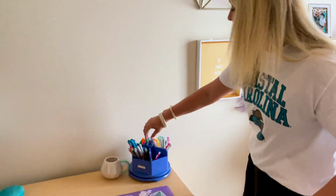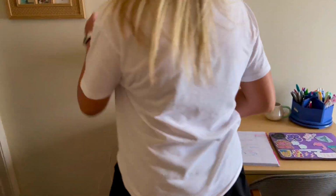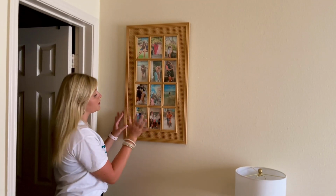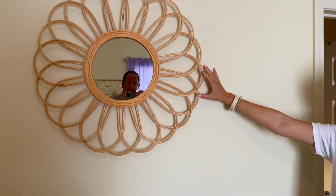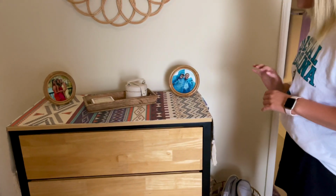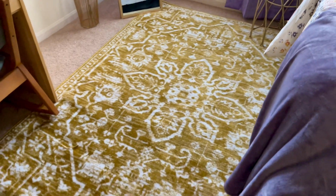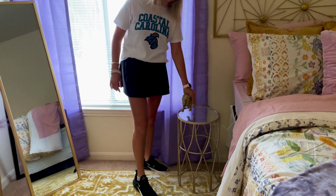Over here on my desk, my little pencil holder came from Ross, and then my lamp also came from Ross. This little picture frame right here that holds a bunch of pictures came from Gabe's, along with this mirror. And then you have my table runner that I use to go over my dresser. I ordered that off of Amazon, along with my big yellow rug. And you also see my nightstand that I also purchased from Ross, along with my little lion.